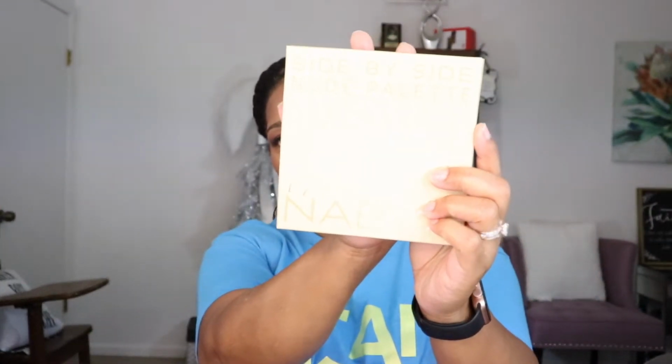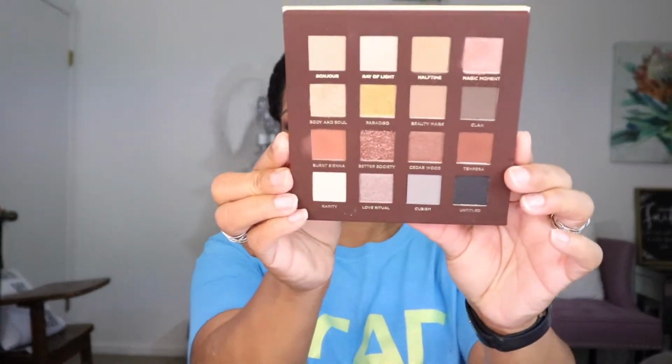So anyway, the first thing that came in this box is the side-by-side nude palette. This is what the box looks like. Okay, it's nude. It's not going to show right. But here's the palette right here. Very, very nude. And here is what the palette looks like. Very pretty colors.